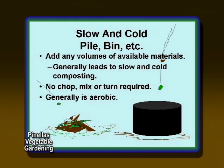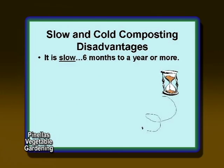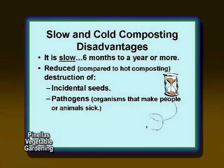There's no chop, mix, and turn, and generally it's aerobic. The advantages, there's no chop, mix, and turn, as I said. Any combinations of green or brown materials can be used. It's really kind of made for gradual additions, and you need no thermometer or turning tools. The disadvantages, as I said, it's slow. There's reduced destruction of seeds and pathogens.